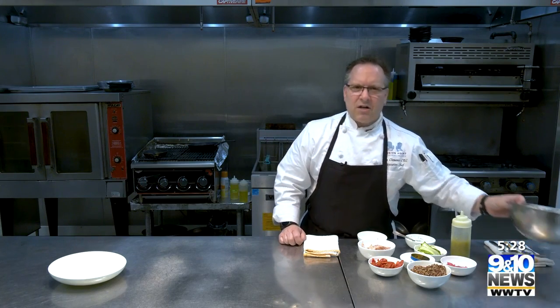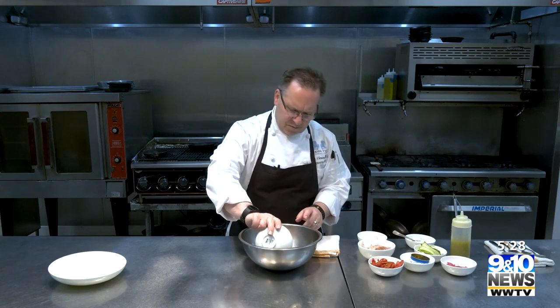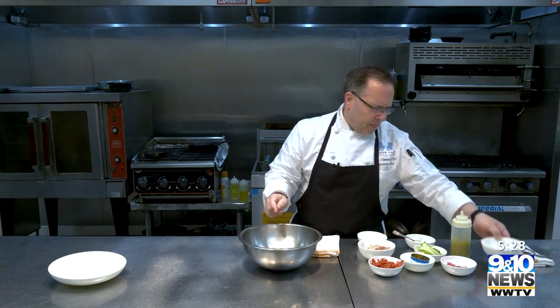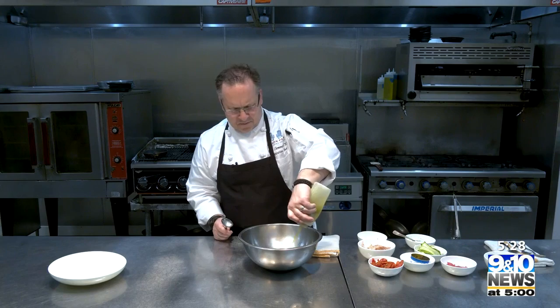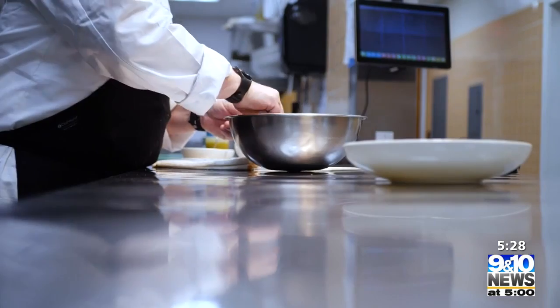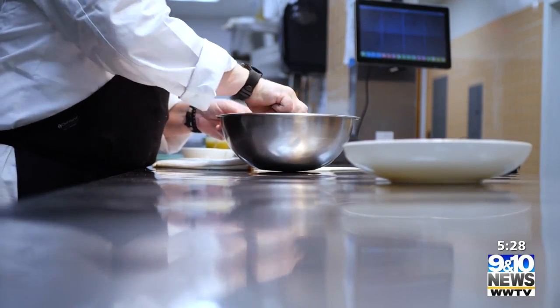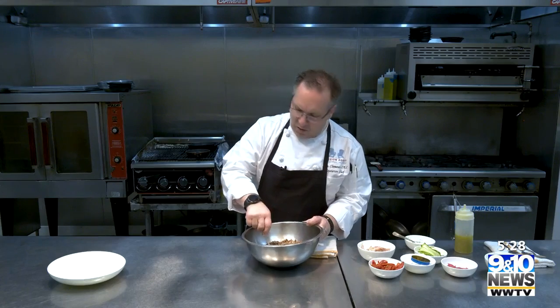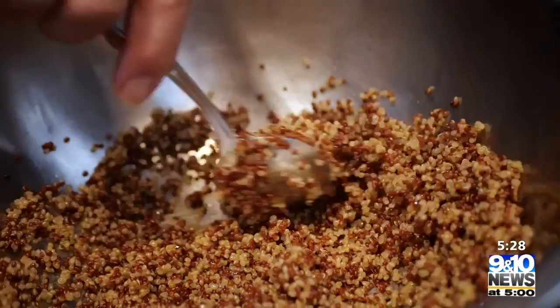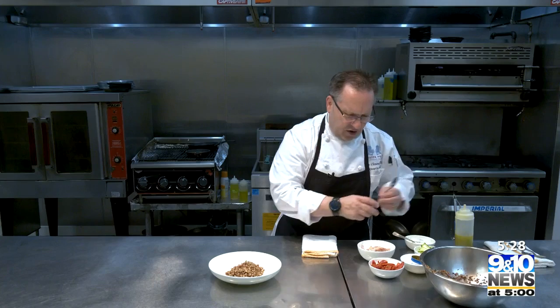So let's get started. I'm going to get a bowl. We're going to take our quinoa into our bowl, and we're going to dress that salad up. I'm going to pour some of the lemon vinaigrette in and just toss and get that nice and coated. Okay, we're going to take that quinoa, and that's going to be our base in our bowl here. Put that out in the center of our bowl. We're going to set that aside, then we're going to get to our other items here.